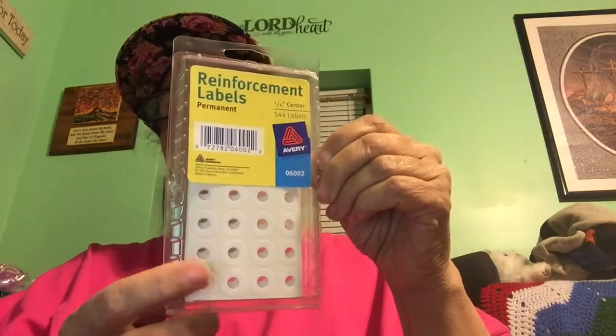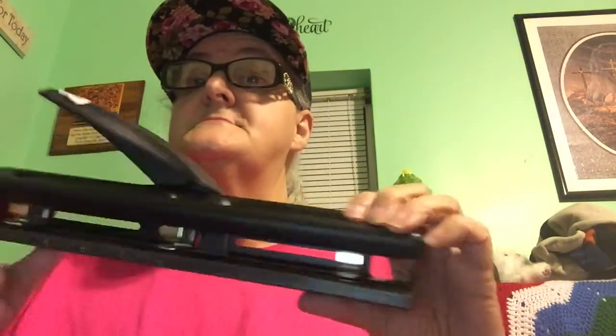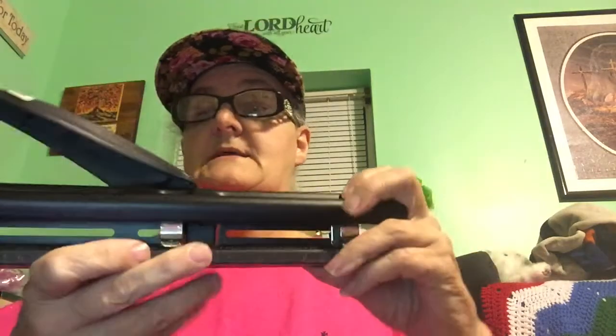But anyways, I got this from Goodwill. I use these a lot when I'm doing some stuff, and I only paid 79 cents for it. So that was a cool buy. Then I found this, a hole punch, and it works. I paid 99 cents for that, and mine just broke, so now I've got another hole punch. So that I liked. This I got a long, long time ago at the Goodwill, and I just thought this was so cool, so I thought I'd show you guys what I've got.